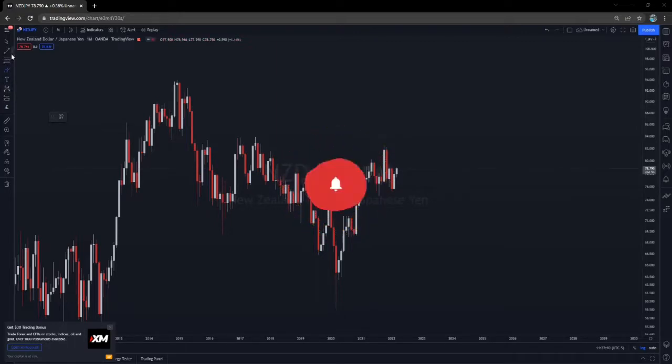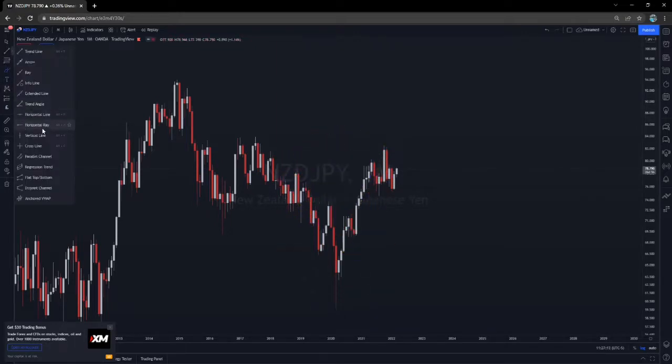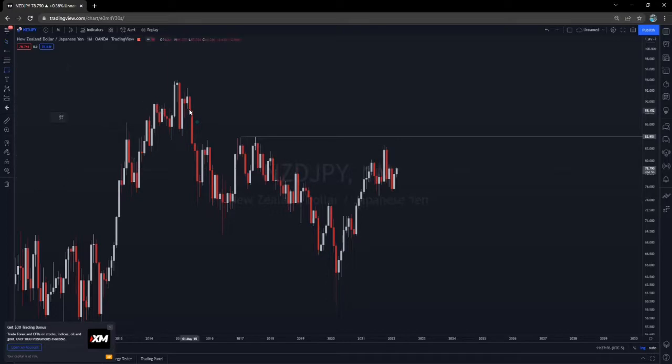Without wasting any time, I'm going to start by looking at NZDJPY. We're going to start on the monthly. As you can see right here, we have liquidity in the form of equal highs, and above that liquidity, we have this imbalance over here, right? Now, we should be looking at the source of that imbalance, right?